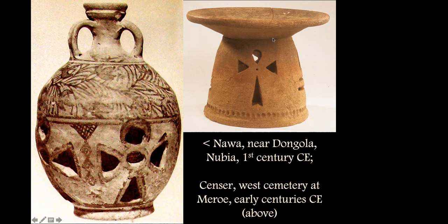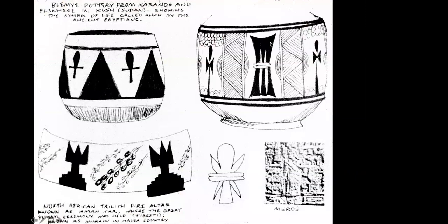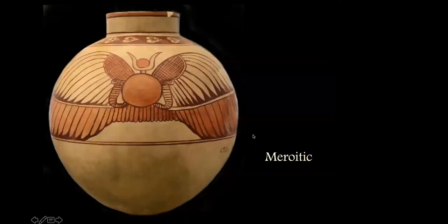Oh, this one is actually a censer, they say, so burning incense on it. I drew these in a library like 45 years ago when there were no photocopiers in libraries, because they're just so amazing, and examples of what they're calling here Blemye pottery. But the Blemye is the Roman name for the Medjay, or the Bejas as they are now known. So this is a Nubian people, very much devoted to Isis. You can see the ankh all over the place here in their symbolism.